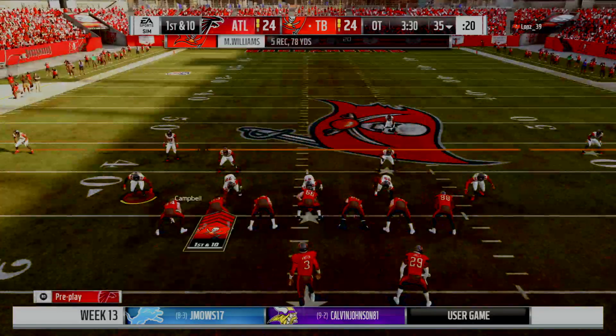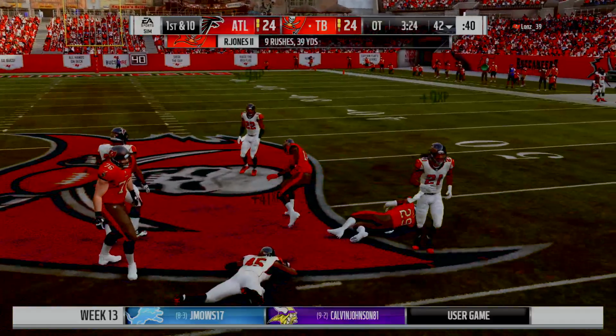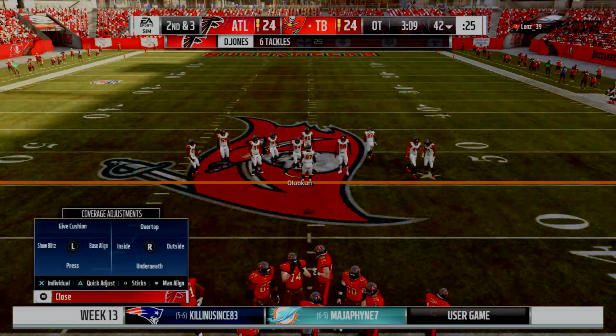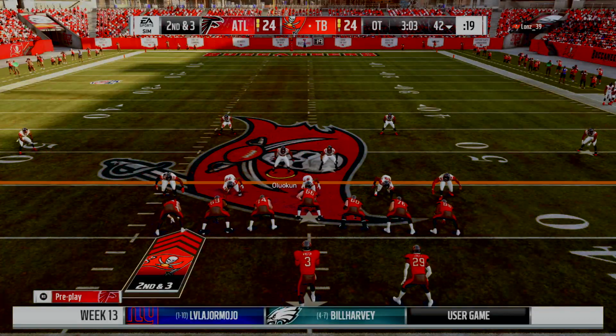Ball up to the 35 now as they come up on first and 10. They'll run it now out of the gun. It's a 7-yard carry to set them up with a 2nd and 3. Well, no matter how they phrase it, staying on schedule, staying ahead of the sticks, whatever you want to call it, 7 yards on first down, that fits the bill.